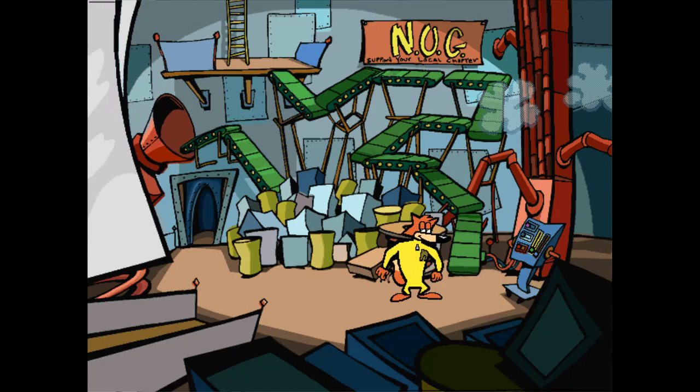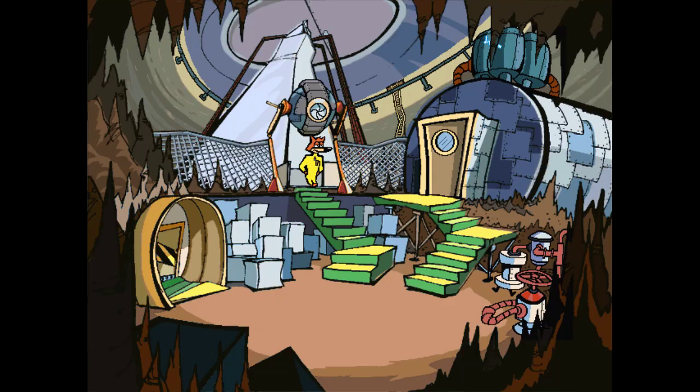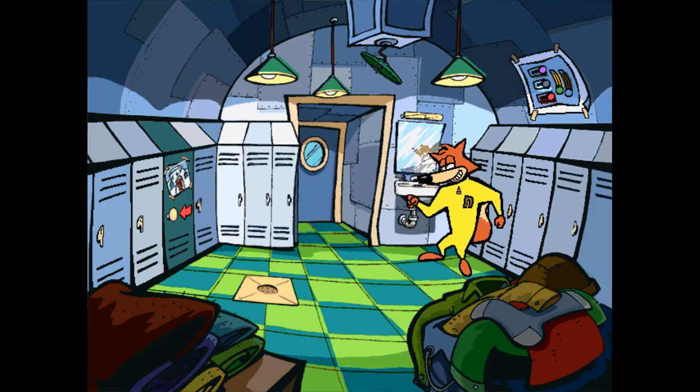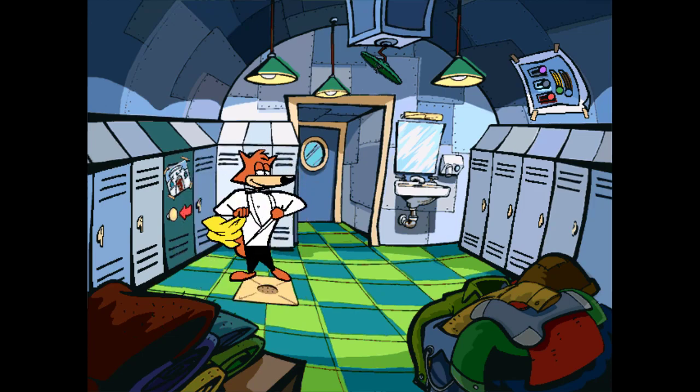Wait, so I wonder if it's actually something where the levers are in different places in the other room? Is the actual layout different? Okay. No need to keep this uniform on. Purple, gray, red, right. Green, blue, down.